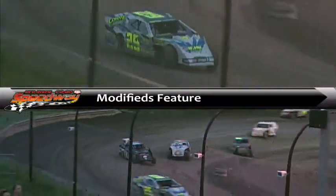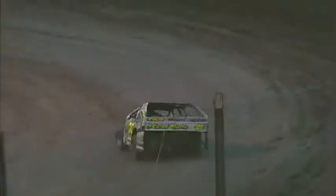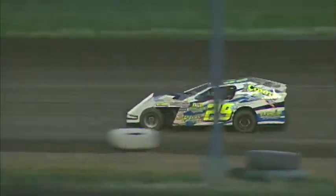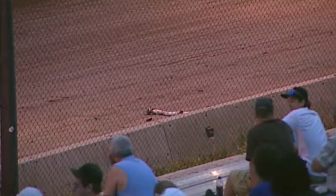Royce Rostecki into the front straightaway wall. The drive shaft is laying on the front straightaway. Hopefully nobody runs over that. Yep, Danny Staff just got it. You see that white tube laying on the front straightaway? That is the drive shaft out of the car of Royce Rostecki.